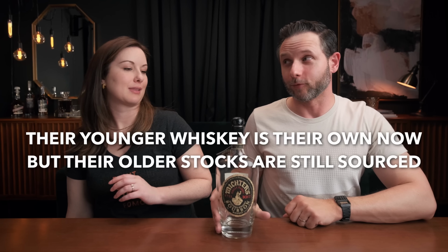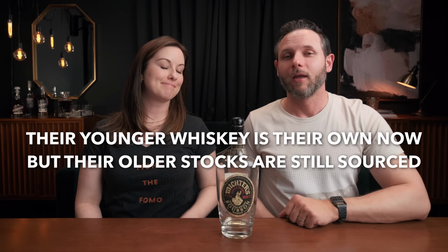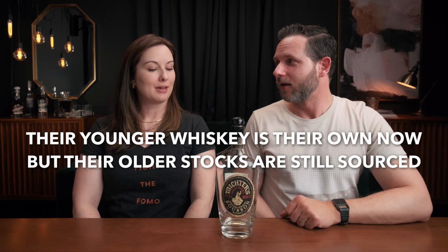And our last bottle up, going from new distilleries to old distilleries who source whiskey because they don't make their own. Michter's 10-year bourbon. Coming in at 94.4 proof. It took us a long time to get through this bottle. It did. We just didn't reach for it very much. You can look back in the archives.